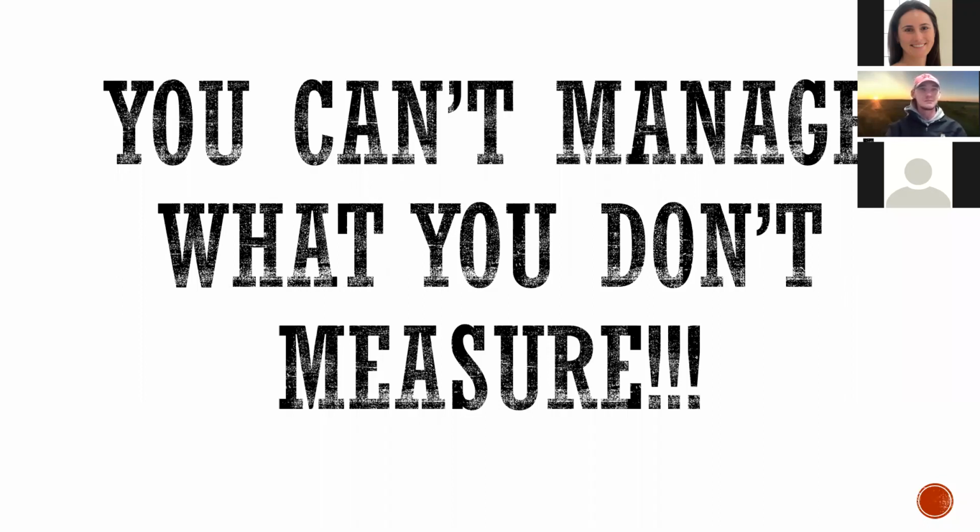This is my slogan. I think a lot of my friends might tell you they're probably going to put this on my headstone: you can't manage what you don't measure. So whether it's deciding if this is a competitive way to feed, or tracking your gains, deciding if it's working or not, you need to measure stuff. You need to measure how much feed is going into the cattle and how much gain you're getting out. If it's a significant cost, you can measure how many skid loader buckets of manure you have to haul out. I'm not to that point.